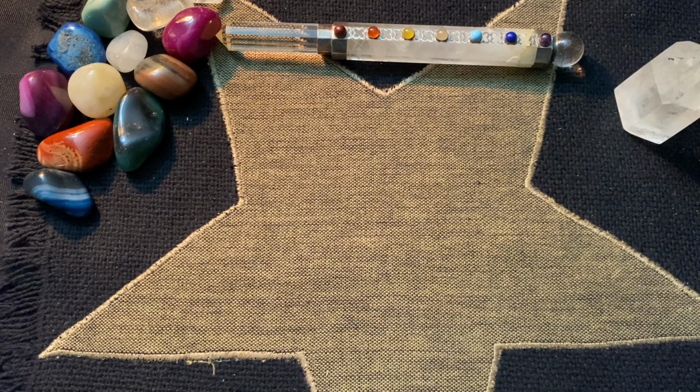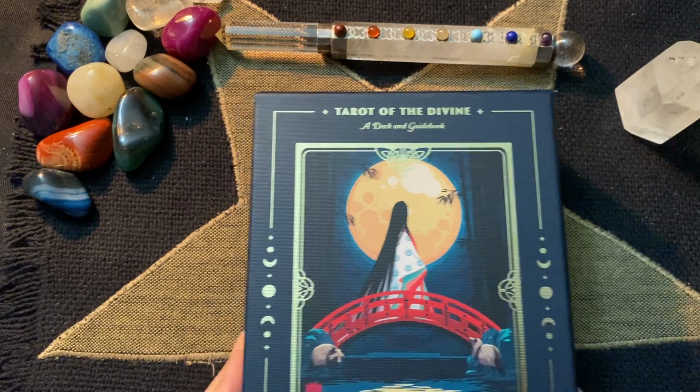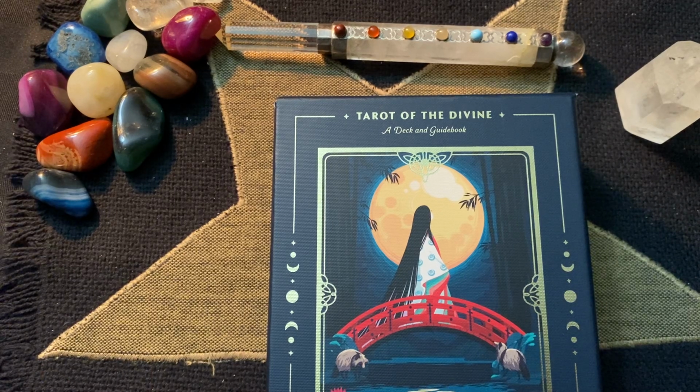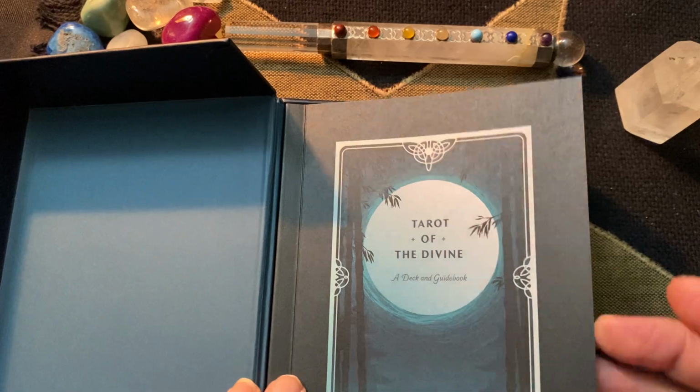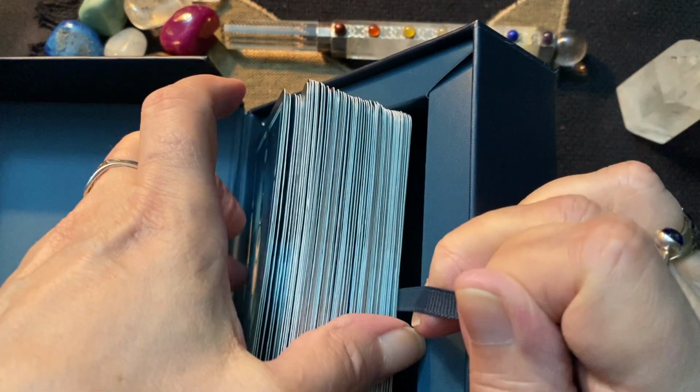So my deck 4, just gotta grab it here. All these decks all over the place. My deck 4 is Tarot of the Divine. So again, this is a great deck. And because it's been inspired by deities and folklore and fairy tales, it is very intuitive, and you can get a lot out of the cards.